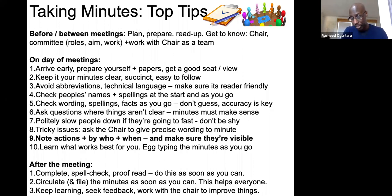I should say, when you see there's a typing error there, it should say, is it typing the minutes as you go or writing them? After the meetings, complete, spell check, proofread. Do this as soon as you can. Circulate the minutes as soon as you can. This helps everyone. Keep learning, seek feedback, work with the chair to improve things.